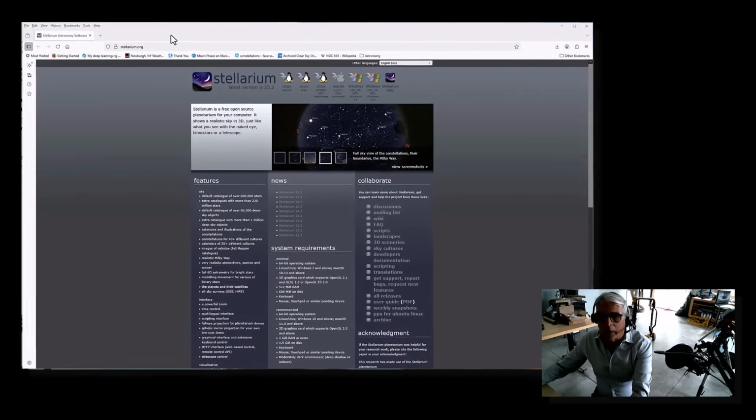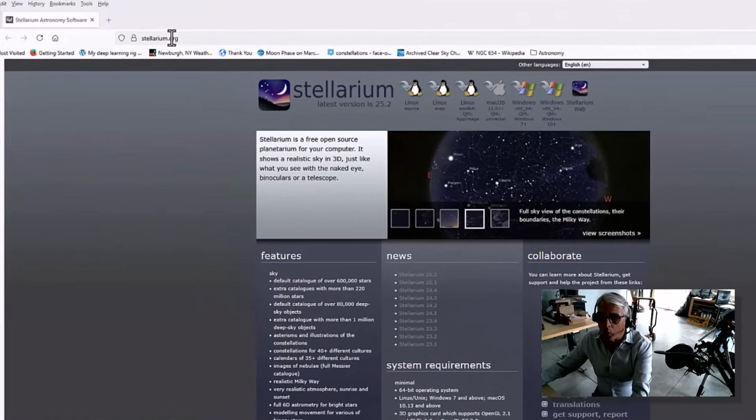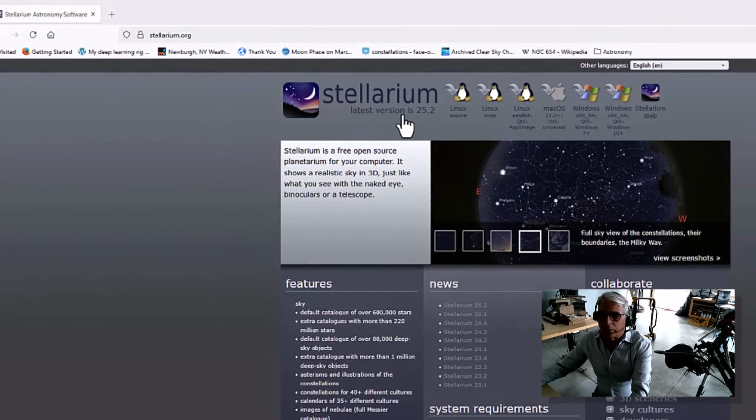So with that, I'm going to shift now into how to use some tools to make this a little bit easier for you, and we'll talk about how I plan to image this object in December. The first thing you'll want to do is go to stellarium.org and download the latest version of the software, which is, at the time of this recording, 25.2. You'll have options for various operating systems. I'm on a Windows machine, and I won't go through the installation process because it's relatively straightforward.